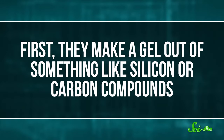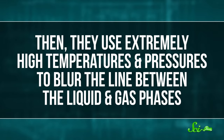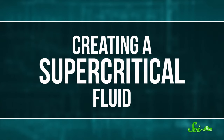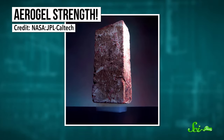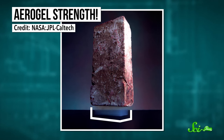That's basically how scientists create aerogels. First, they make a gel out of something like silicon or carbon compounds. Then they use extremely high temperatures and pressures to blur the line between the liquid and gas phases, creating a supercritical fluid. Then the kinda liquid, kinda gas can drift out of the solid molecular structure and be replaced by air, so you have a porous, lightweight material that retains its shape.